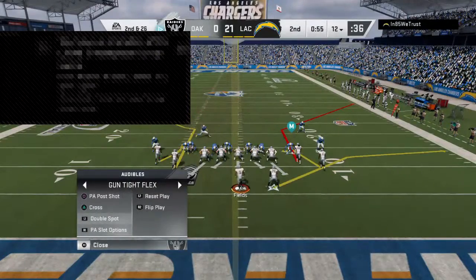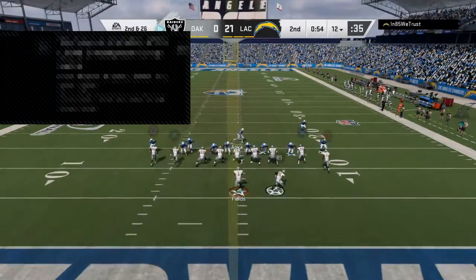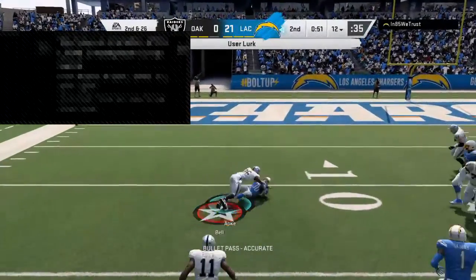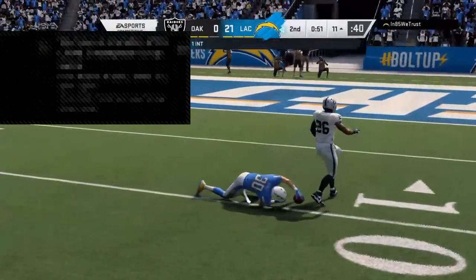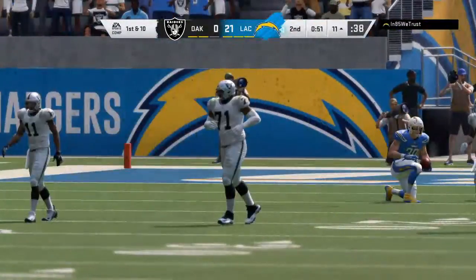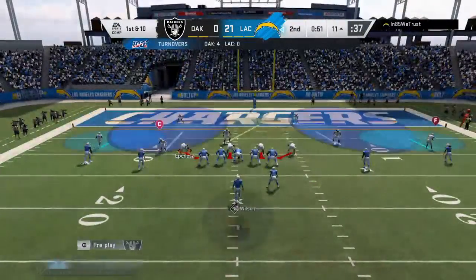Well, this one from about 2 counties over after the sack. They come up on a second and long, and for the third time here in this half, it's intercepted. Picked off by Troy Apke. And they're going to get the football just outside the 10 at the 11-yard line.